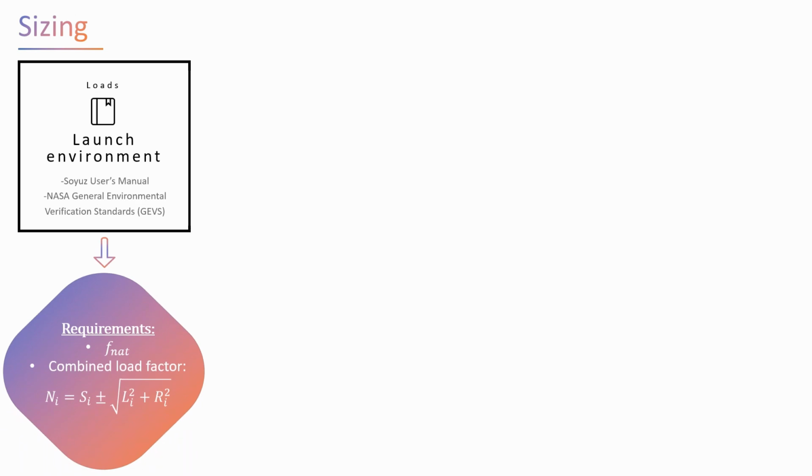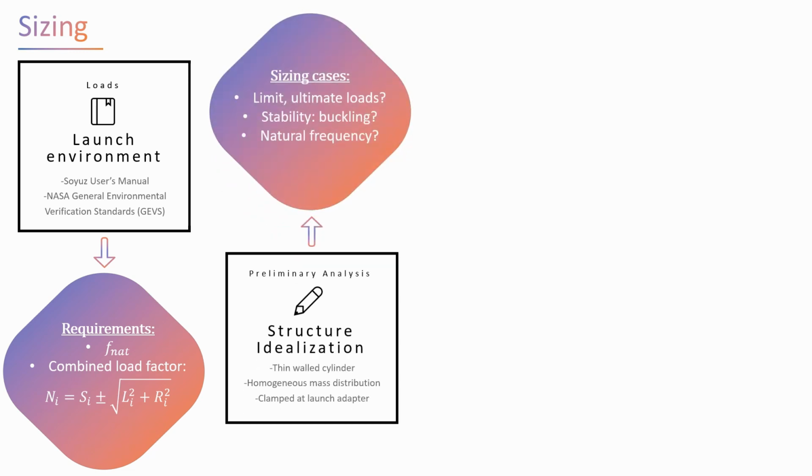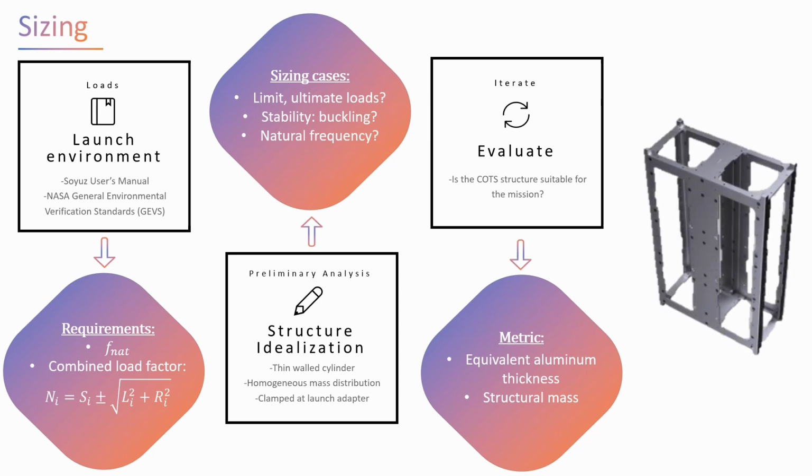To determine it, we perform a preliminary analysis. First, the launch environment is characterized, in terms of natural frequency requirements, and elaborating a combined load factor Ni for each axis, following the advice of the NASA Ground Environmental Verification Standards. Next, the structure is idealized as a thin-walled cylinder, clamped at its interface with the launcher and sized against different scenarios. An iterative procedure is started to find the equivalent aluminum thickness and determine the required structural mass.